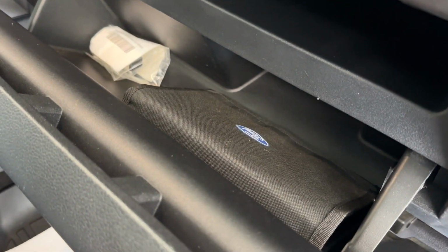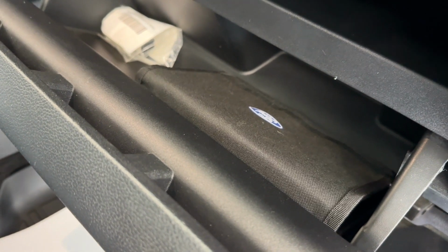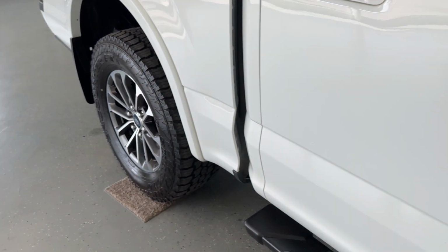I'd also like to mention that with the purchase of this vehicle, you do get the original owner's manual with it as well. So if you have any questions after you buy it, you'll be able to look them up in there. We'll now continue on to take a look here at the rear occupant seating.